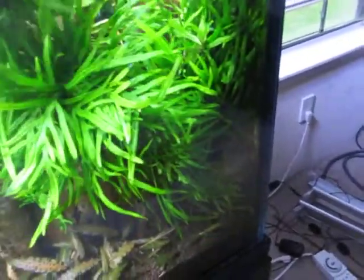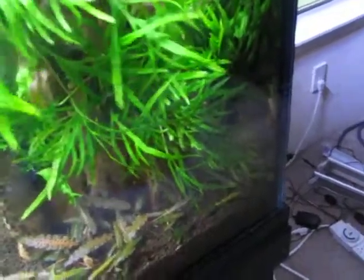This is a huge amount of Java Trident that I'm going to send Tom. I don't think he has any idea exactly how much I'm going to send him, but all that came from the 220, and you can see I have another bunch of it here. So, Tom, I hope you can really use this stuff. You're getting a ton of it. It's really nice and healthy.